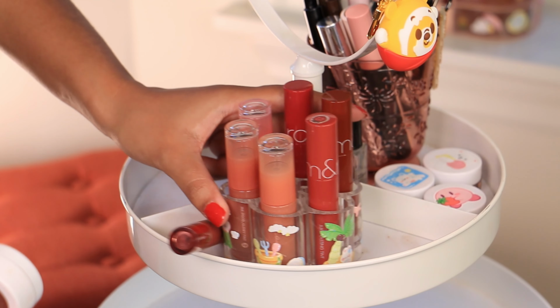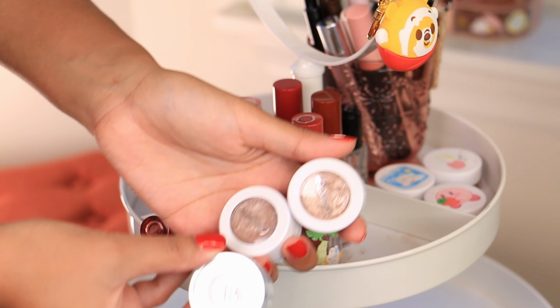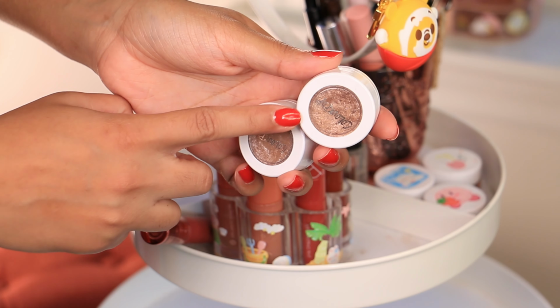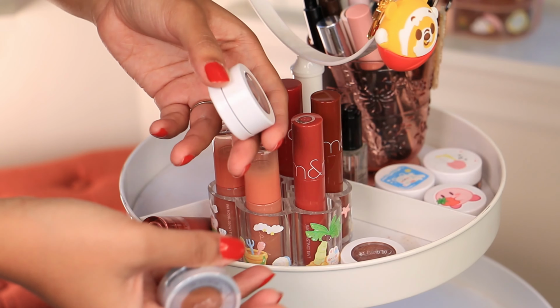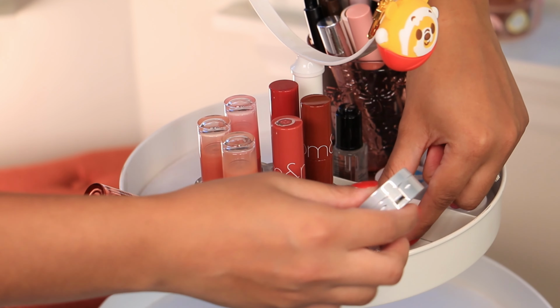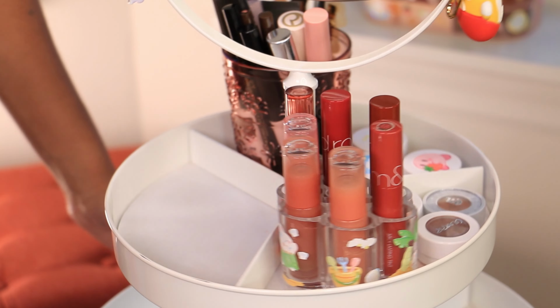And I think in here, next to my other most used products, I'm gonna put my most used eyeshadows. So I've got Ritz from ColourPop, a Little Quirky by ColourPop, and Space Cowboy from Urban Decay. Just 3 very sparkly toppers, all kind of doing the same job, just in different fonts. All right, let's give her a spin.